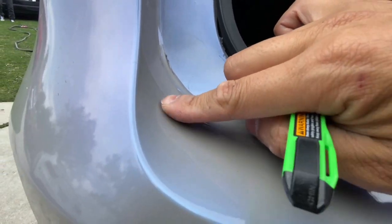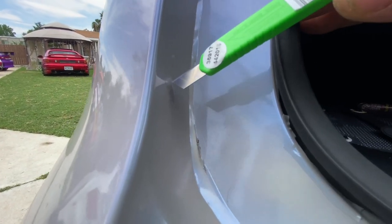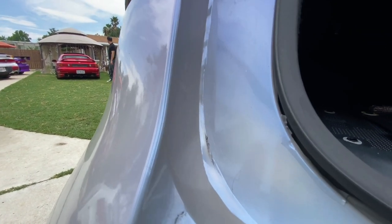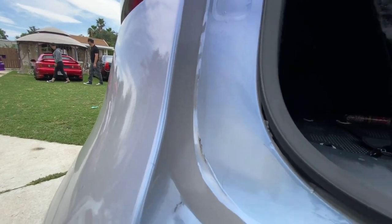Just do it very lightly and then you won't scratch the paint. So just like this, there's a little bubble. Poke, poke. Just the tip of your blade. And then you heat it out. See, now it's gone.